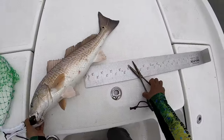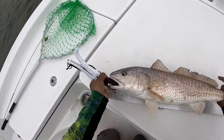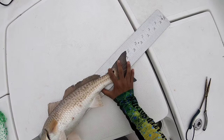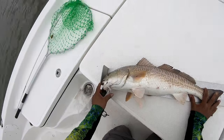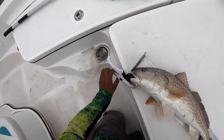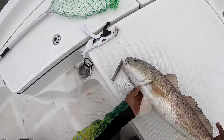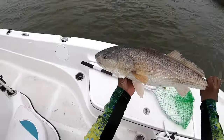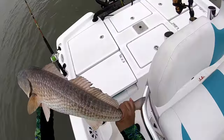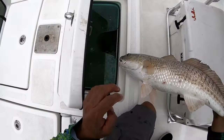Nice. Oh yeah. 27. See the arrow right there? Nose on the board. 27 on the money. Look at that. Nice torpedo. I'll put you in here with your buddies. All right.